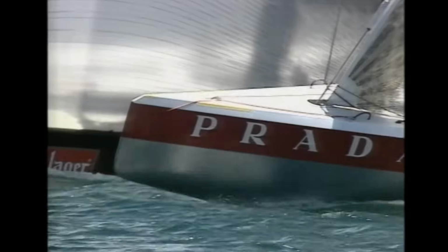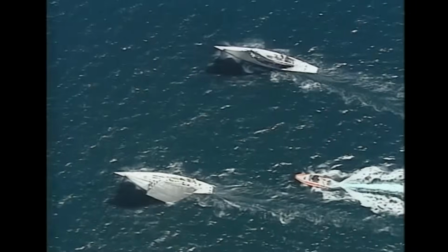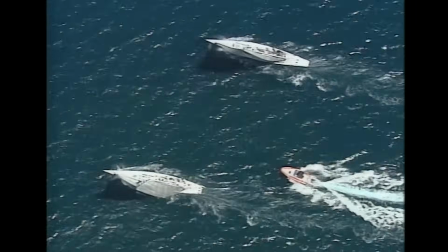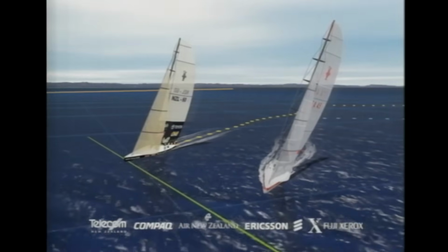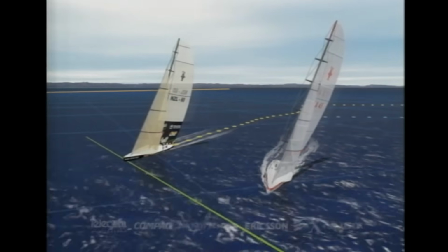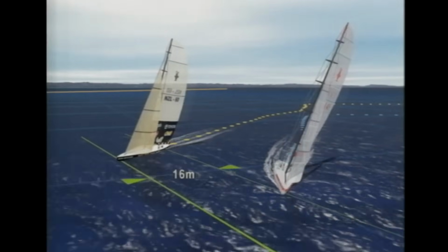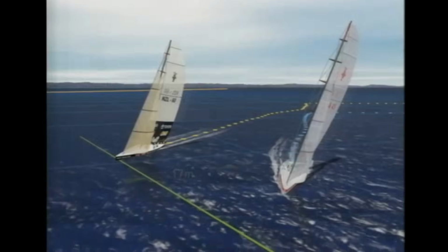Don't know how close they are to this ley line. That's important. Team New Zealand starting to crank up here. Look, gain has got off them. So Team New Zealand now with the advantage. They are in the windward position. And it's not just a question, Chris, is it, of the bow in front of Prada, but they are out to the left, therefore in the windward position.